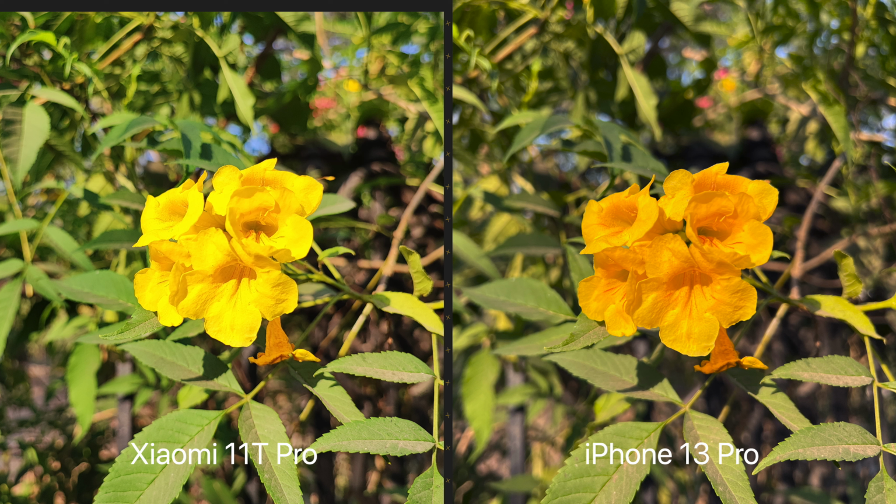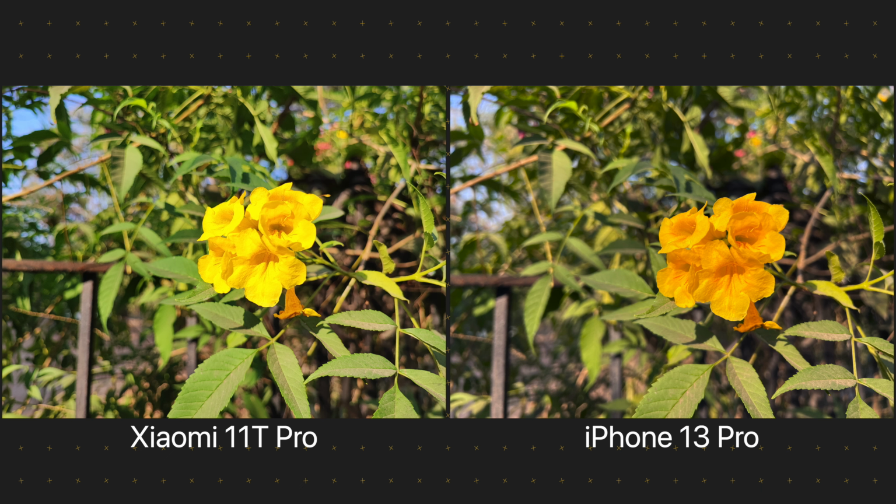This is a common issue with Xiaomi phones. They tend to overexpose certain parts of the image, and you will have to be aware of this. Just tap on the brightest part of the image or adjust the brightness slider manually to get the best exposure in your shots on the 11T Pro.